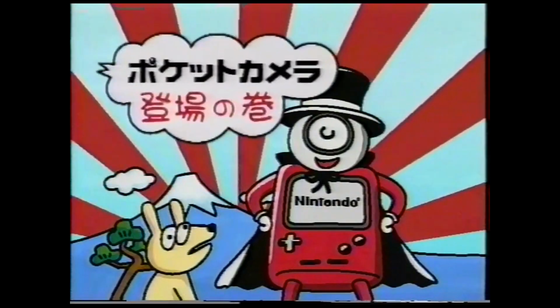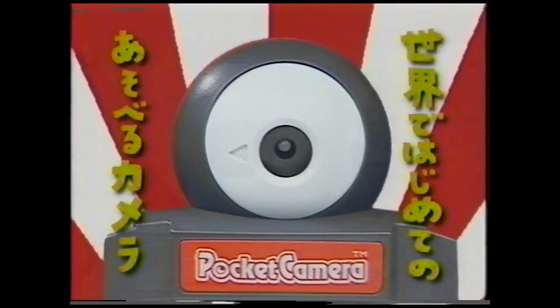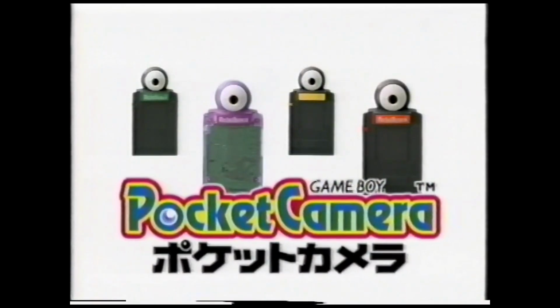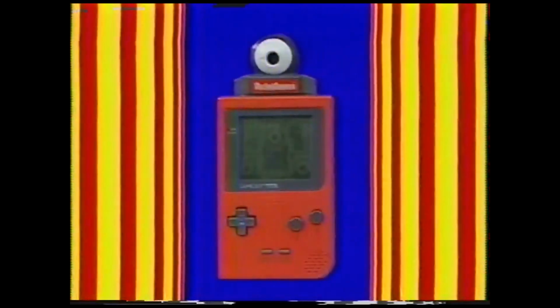Today's feature is about the Game Boy camera, one of Nintendo's most iconic yet unusual peripherals. While it was a novelty at the time, many photographers today still utilize this unique piece of hardware to create amazing art, including my guest today. So guest, please introduce yourself.